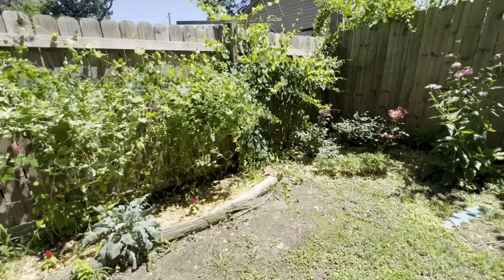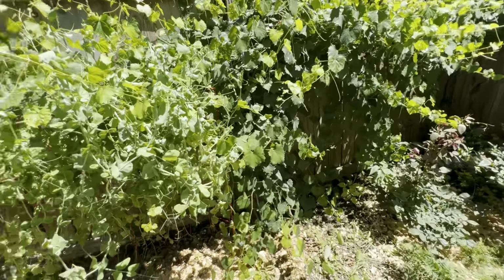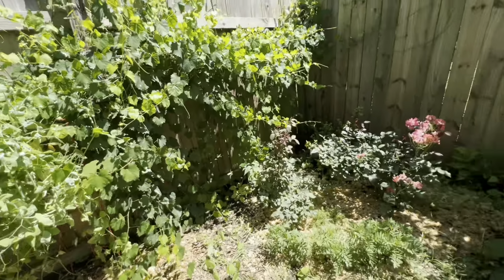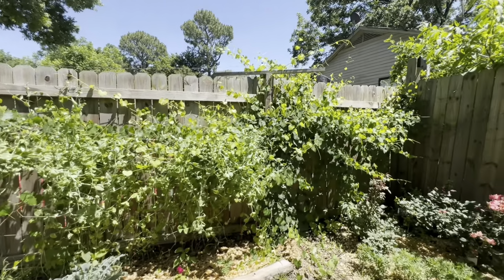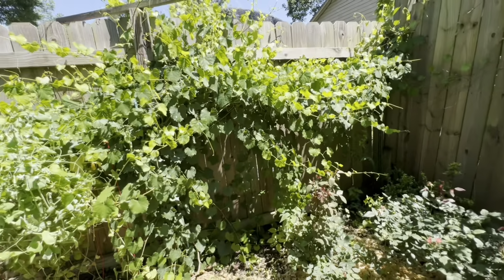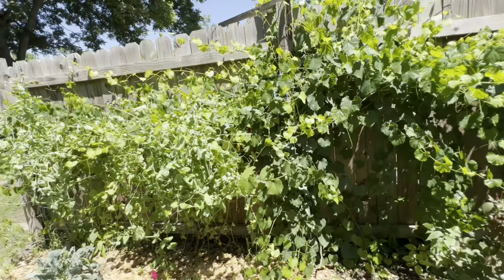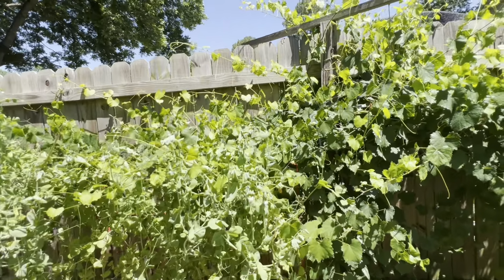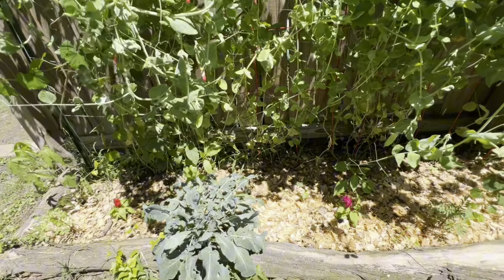And it is the middle of the day. I know, not the best time to do a tour, but this is what we got. So, peas, muscadines are taking off. I've noticed a lot of fruit dropping, but maybe some stuff is just hidden because of the peas. They have taken over. I think it's about time to take those out too.